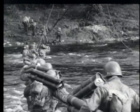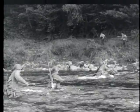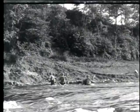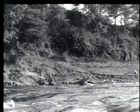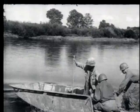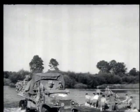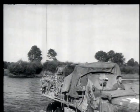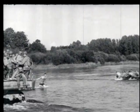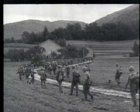Ammo is held high and dry as the men wade in. Guide ropes have been rigged up to help the infantrymen across. Assault boats are put into service as the order comes to rush the whole battalion across as quickly as possible. Meanwhile, trucks ford the river, coming back empty to pick up another load of troops. The advance continues. It's reported that snow faces units fighting their way toward the western slopes of the Vosges.